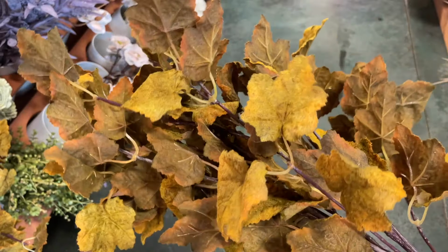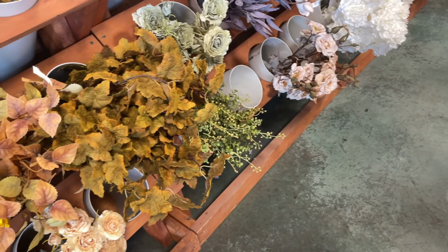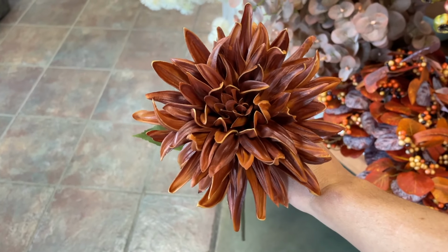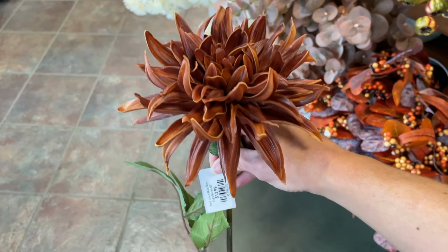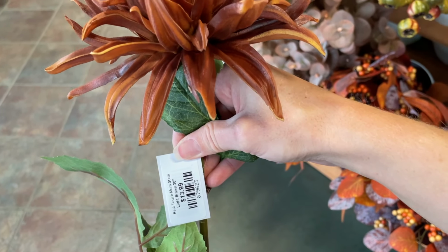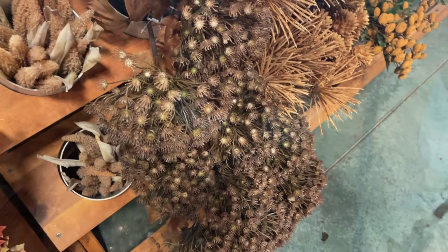It had almost a dry texture to it. It was almost like a muted gold green tone. My next favorite was this spider mum. It was kind of a rubbery finish and it looks so real. I have seen this at home, but these were bigger, like stock florals.